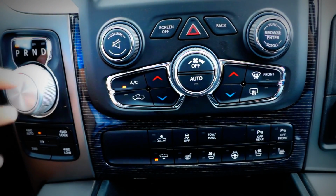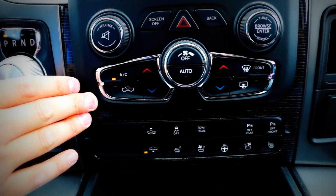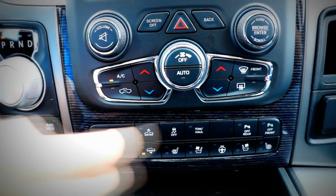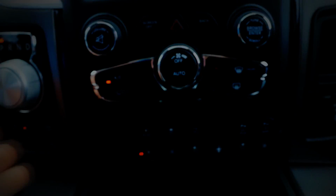Below the Uconnect screen, you have all your analog features that are provided in the screen itself. You have your volume control, screen off settings, hazards, back menu. You have your radio tuning, climate control settings. This is for both driver and passenger.